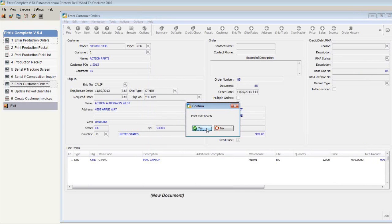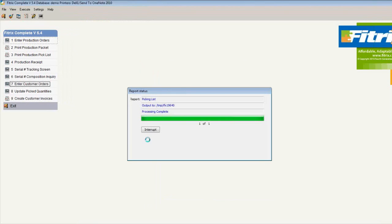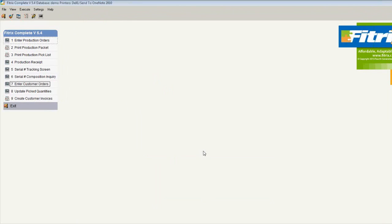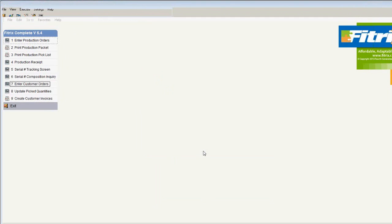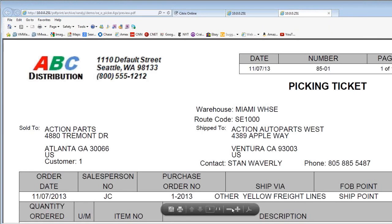And my next automatic prompt is to print a pick ticket. This is going to be the document that an internal picker would use to go pull that laptop from inventory and make it available for shipment to the customer. So I'm going to say yes, let's print the pick ticket. I'm going to go to a PDF format for that as well. So here we're going to generate that pick ticket.